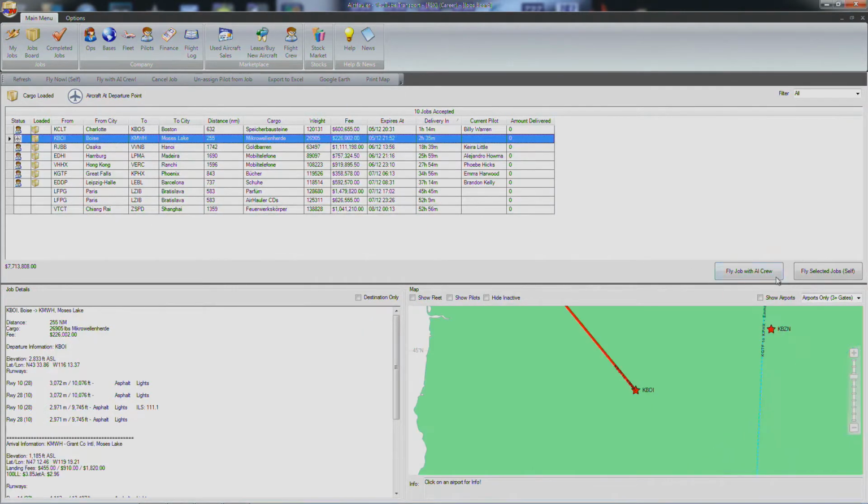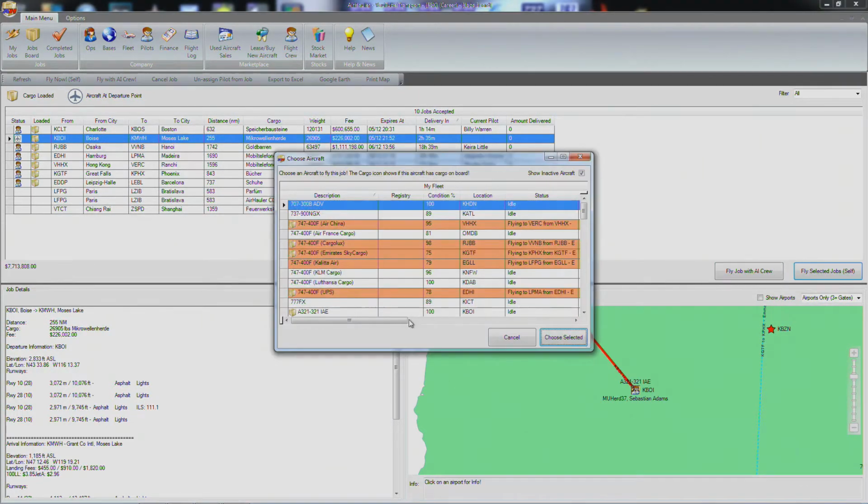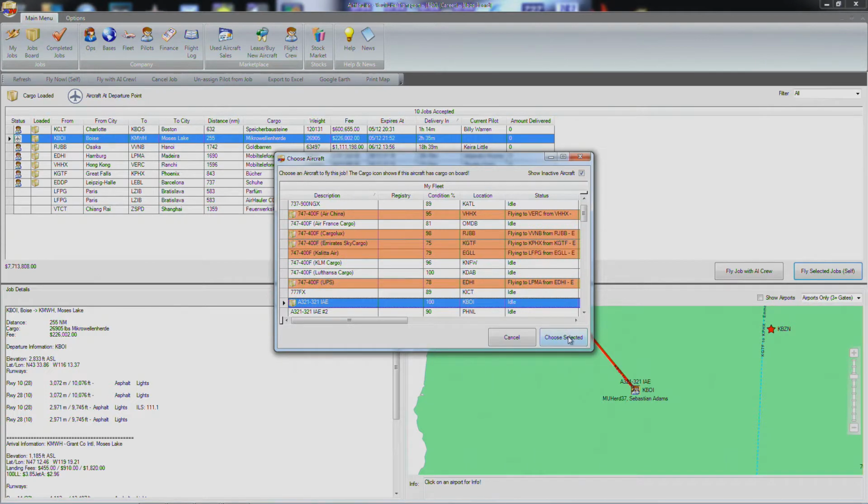But we'll get this thing loaded up. It's Boise to Moses Lake. It's only 255 miles, so I figured I could probably do it pretty quick.